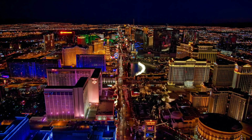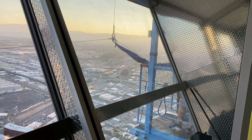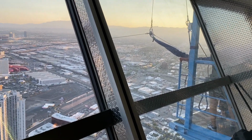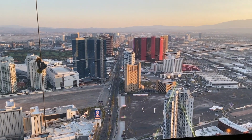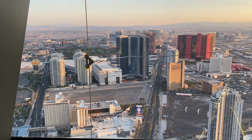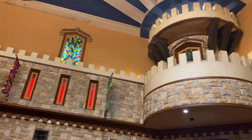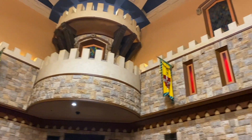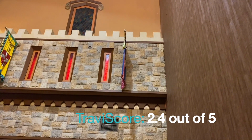Even though it's a goal of mine, I haven't stayed everywhere on the Vegas trip. That said, I have stayed in multiple places along Las Vegas Boulevard, and I have to be honest when I say that Excalibur has been my least favorite hotel experience so far. It's great for those who are on a budget and just need a place to lay their head at night, but for me, this one was not a winner. Excalibur Hotel and Casino gets a Travi score of 2.4 out of 5.